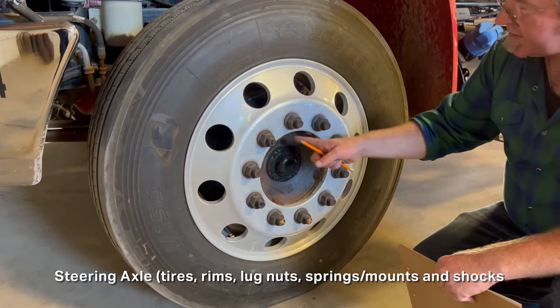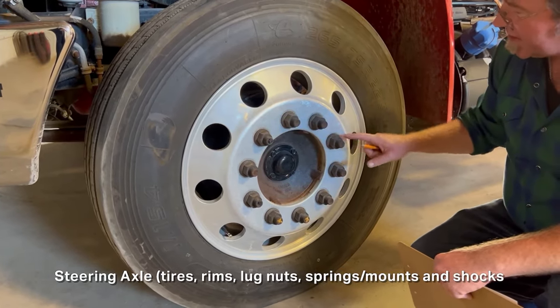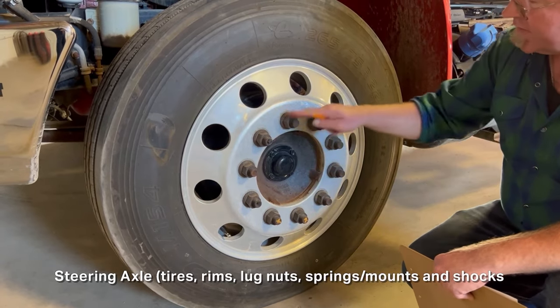There's no gap or rust trails at all. None of them are loose or missing at all. There's no shiny threads or any metal shavings at all. All these lug nuts are securely mounted.